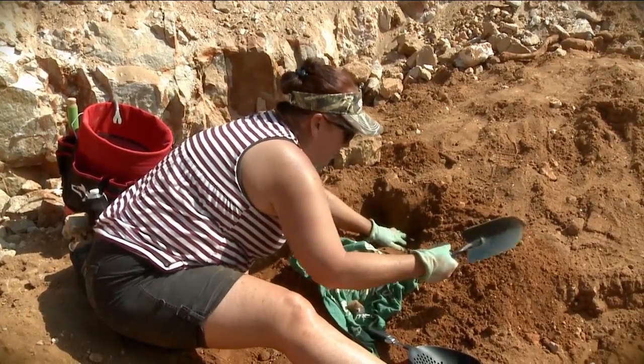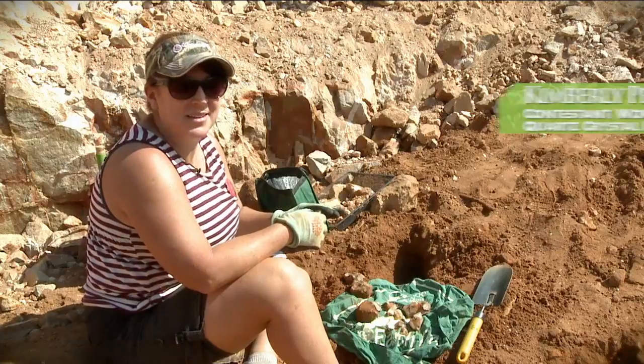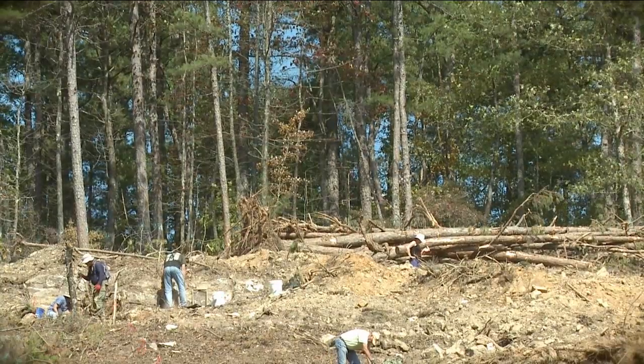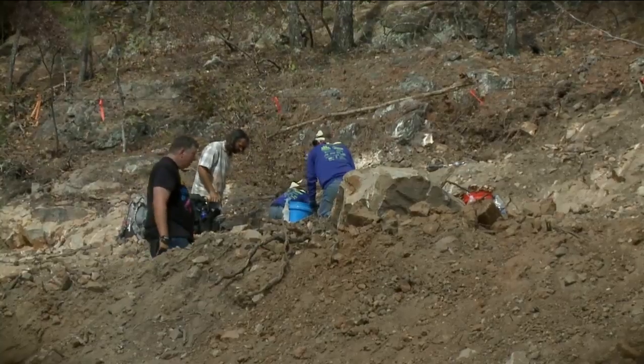I have been in the contest before. This is my third year. From Ouachita, Oklahoma, and I just enjoy coming out here and digging. So this year I brought some friends from the Tulsa Rock and Mineral Society, and I just enjoy it. I love this area, love Mount Ida, love the whole state of Arkansas.